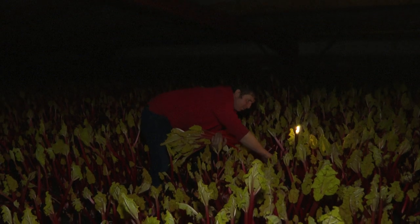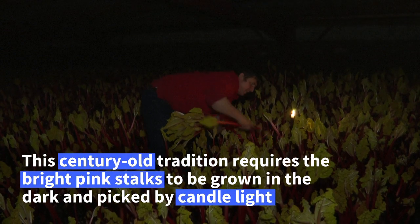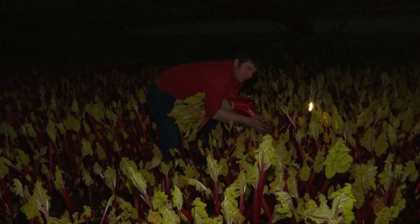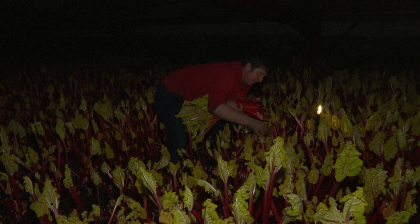Every stick's picked one at a time by hand, because it's only people who can decide which stick's ready and which to leave for next week.